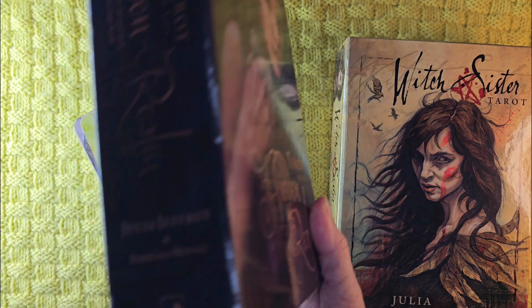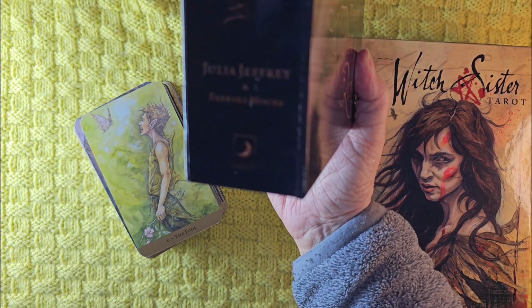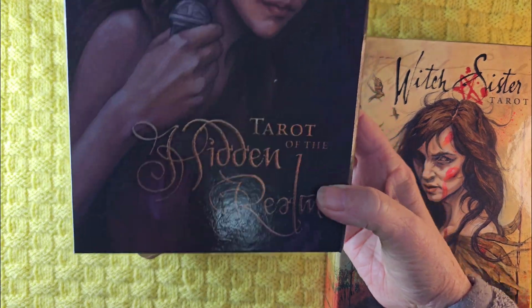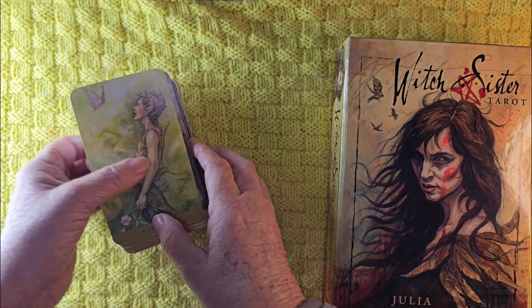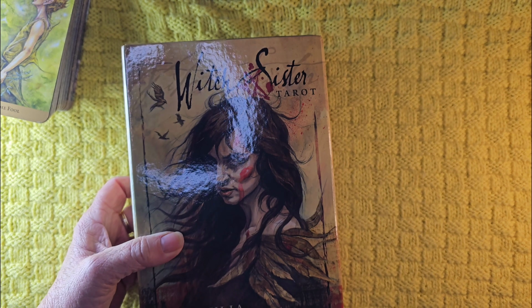They're both Llewellyn decks. Yeah, you can see that's Llewellyn. The guidebook for the Hidden Realm Tarot is written by the lovely Barbara Moore, and I do like Barbara Moore's writing. Whereas this one, I'm not sure actually. So yeah, let's open it.